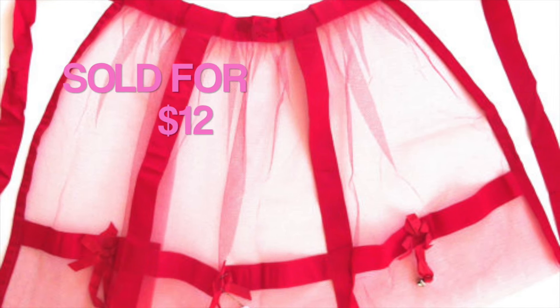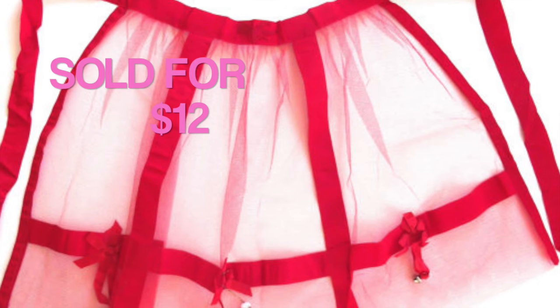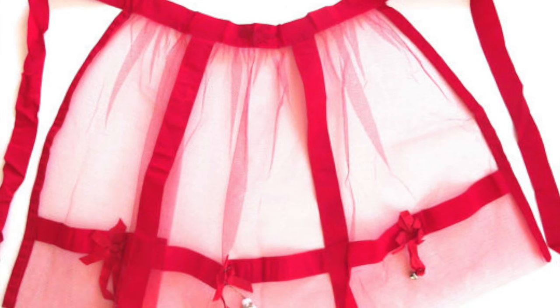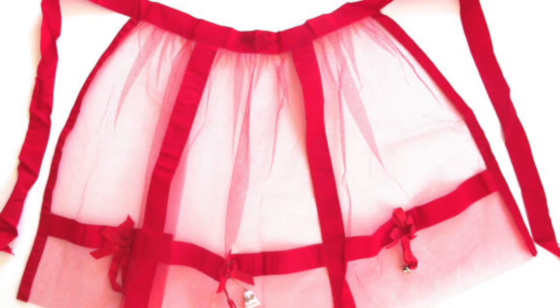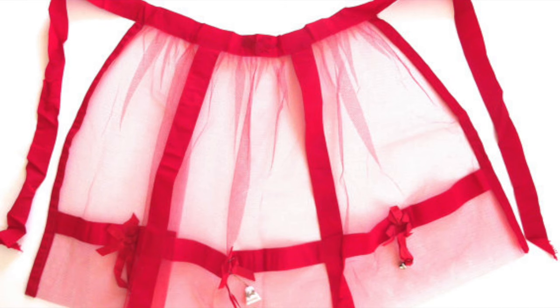I sold this vintage half apron. It's got a Christmas theme to it. It sold for $12. It is made of a netting tulle fabric, so maybe not the most practical, but definitely pretty. It has little jingle bells on it, and the center jingle bell is actually a ceramic bell that says Merry Christmas or something on it. I don't remember. But where did I get this one? I don't even remember where I picked this one up. I think this might have come from an auction lot.